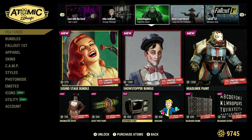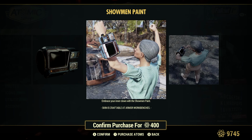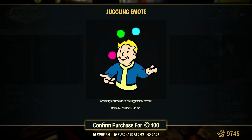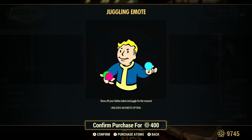Showman paint, 400 atoms, basically a paint for the Pip-Boy. Just looks like an original Pip-Boy, but that's just me. Juggling emote, 400 atoms. That's a lot of atoms for an emote, but show off your hidden talent. Juggle for the masses.